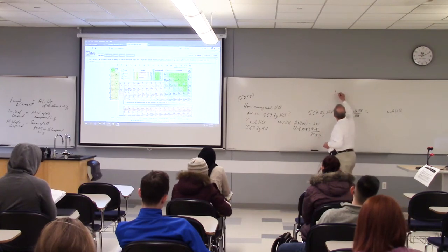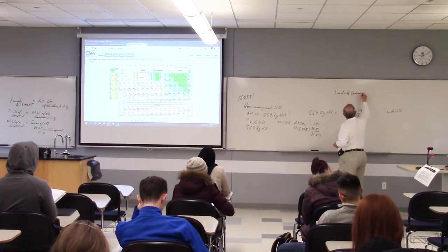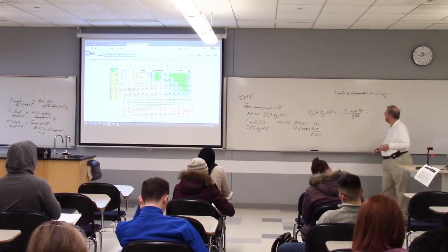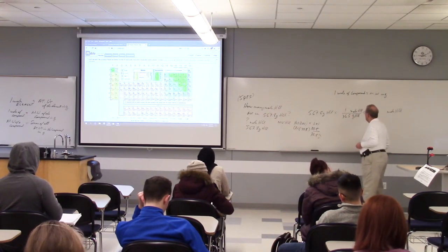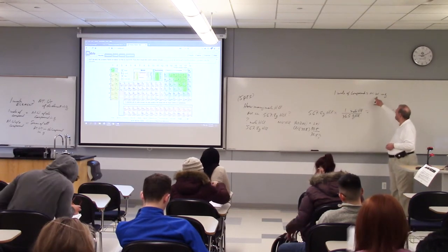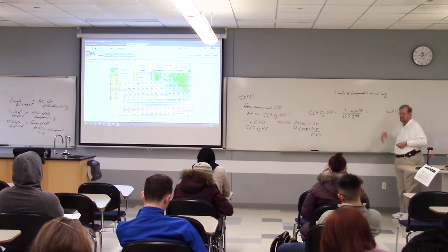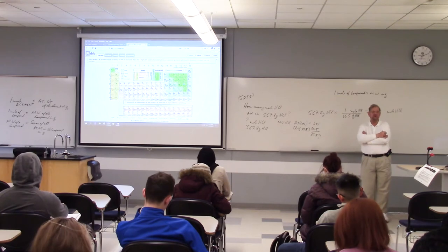36.5, and one mole of a compound equals its molecular weight in grams of that compound, and we know that's 36.5, and that's how you find that second number. Because remember, when you have something equals something else, there's two ratios, moles per gram, or grams per mole, either way, from that.